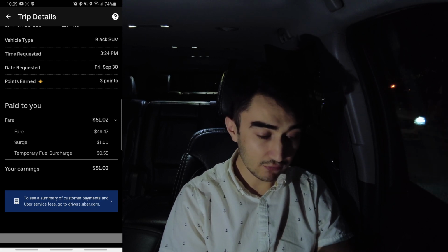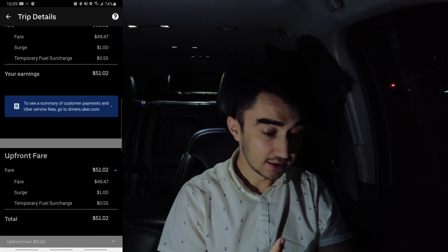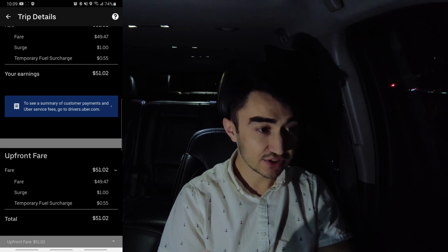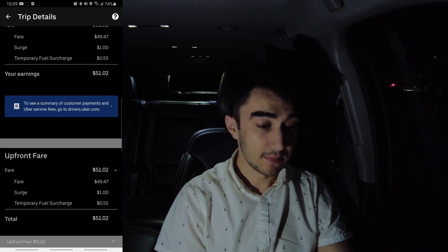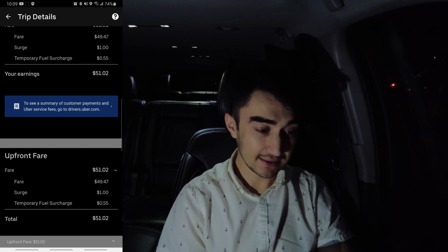When you click to upfront fare, it shows $51. So upfront fare was $51 and I got paid $51. No more, no less, not even a cent more or a cent less.